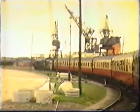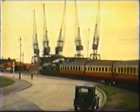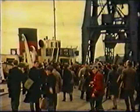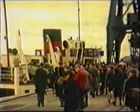Now we are on the way, going through Malden, New Malden in Surrey, passing another express at speed, all very exciting, and we're running now into the dockyard of Southampton. We had a ship already laid on for us, the Balmoral. This was going to take us down Southampton docks. Here we are, coming off the train and going on to our own ship.